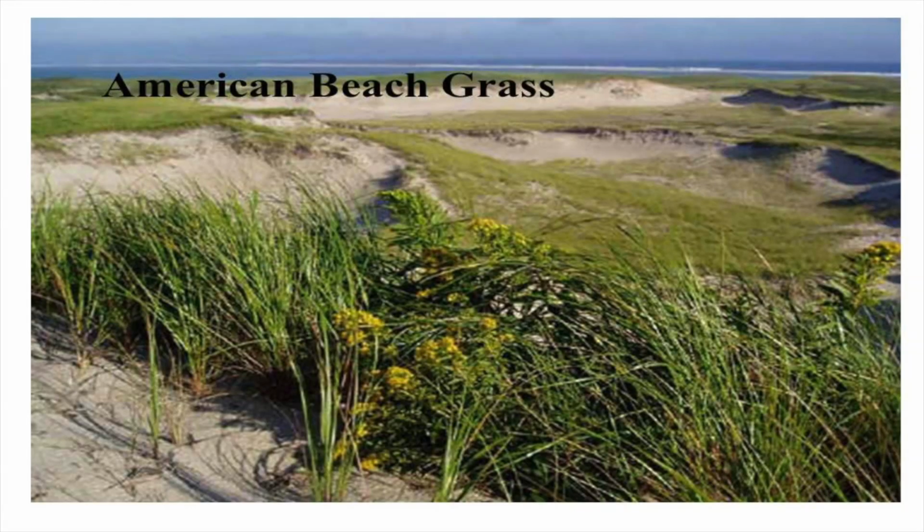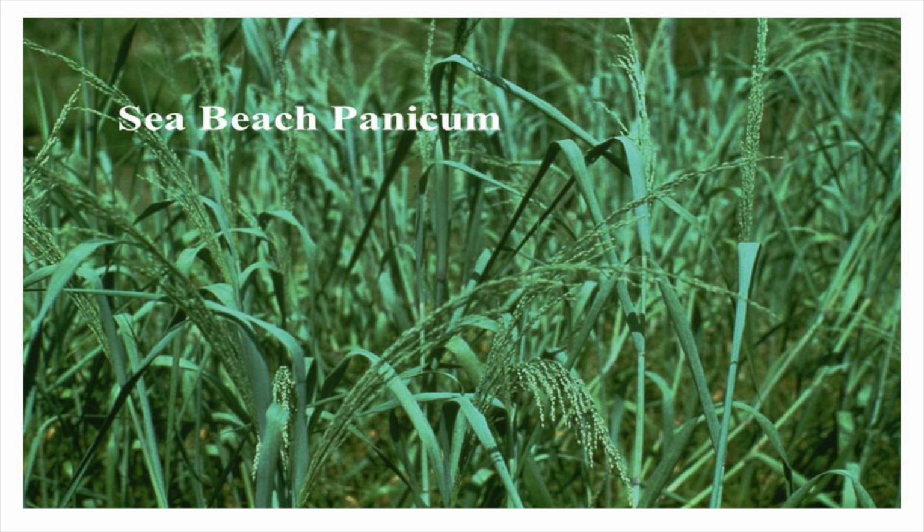There are perennial grasses and some perennial plants that do very well in this hostile environment and look attractive as well. Oceanfront grasses are American beachgrass, sea oats, and seabeach panicum. They stabilize the dune by sending deep, deep roots well into the dune to stabilize the sand underneath. Also, in the case of seabeach panicum particularly, this grass is able to reduce the velocity of the wind and trap sand particles within its above ground foliage.